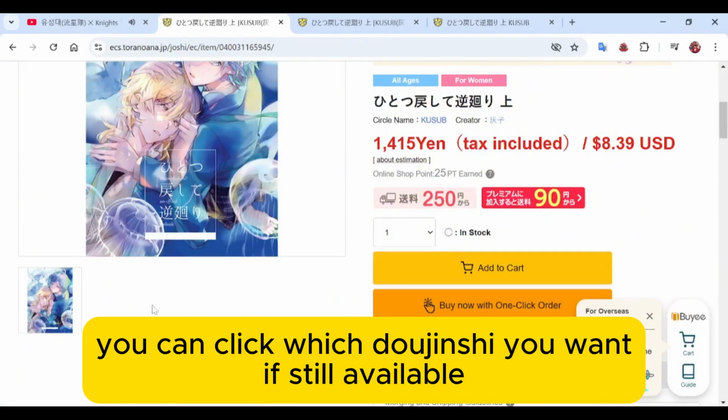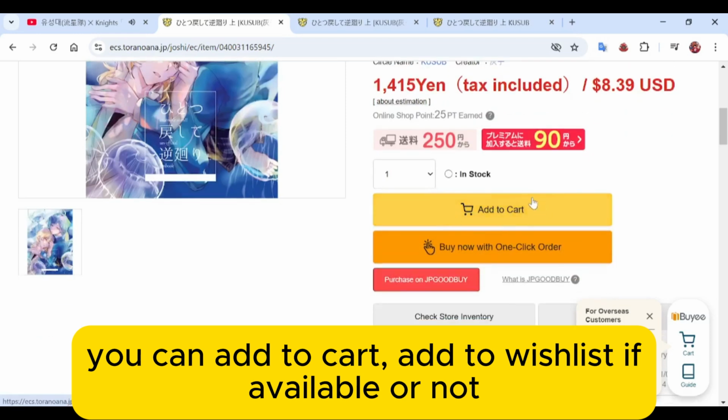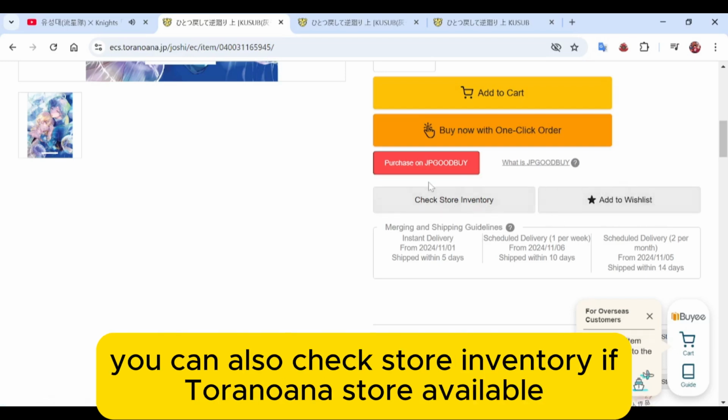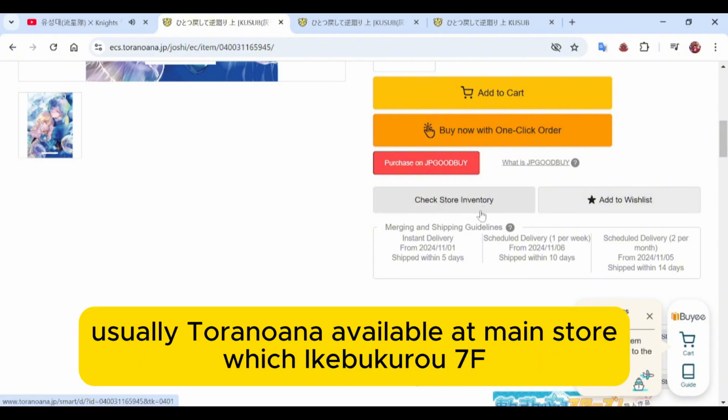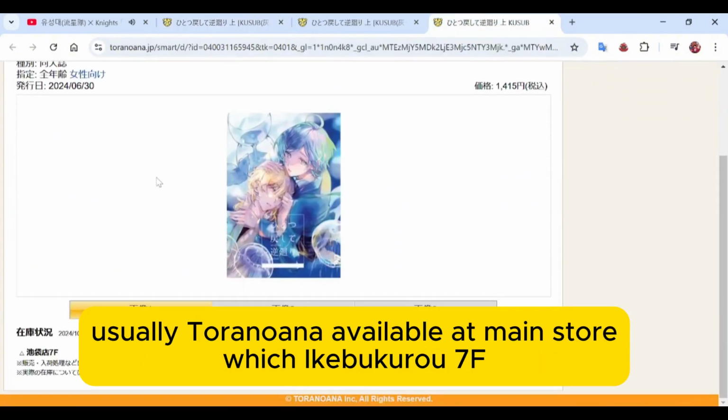If it is still available, you can add to cart. You can add to wishlist whether it is available or not. You can also check the store inventory to see if the Toranoana store has it available. Usually Toranoana is available at the main store, which is at Kabukiru 7F.